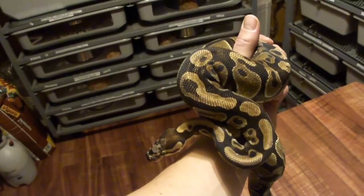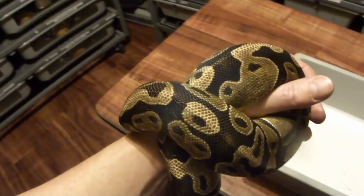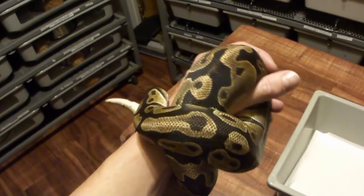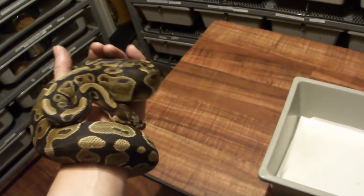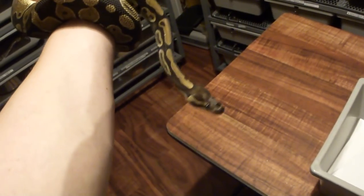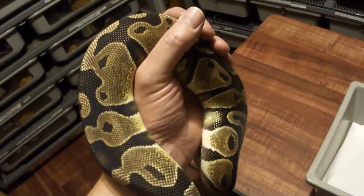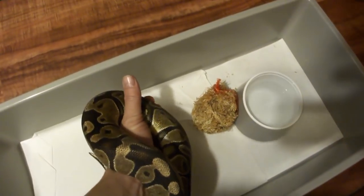I mean, that kind of reset the whole ball python market industry. And now if you go to like NARBC and look at some of the high-end tables, everything there is the scaleless head gene mixed in. And when I first got into ball pythons, these were selling for like $45,000 a piece. And as a matter of fact, I think Brian Barczyk was offered $150,000 for that first totally scaleless ball python. So, it's so popular now.